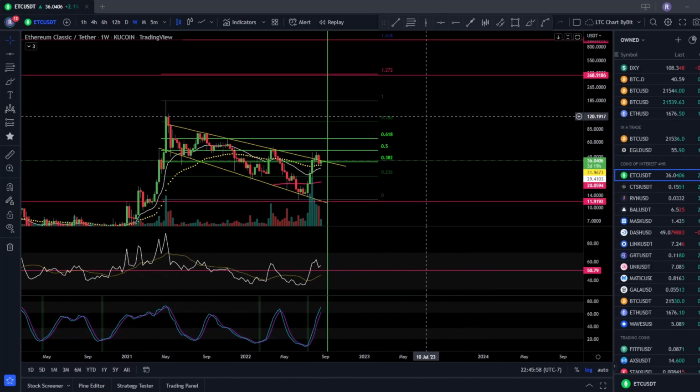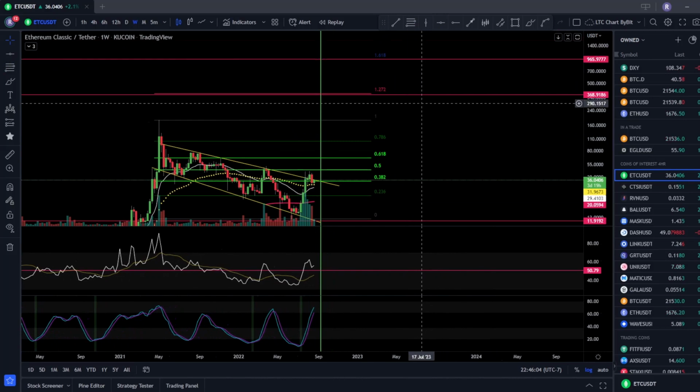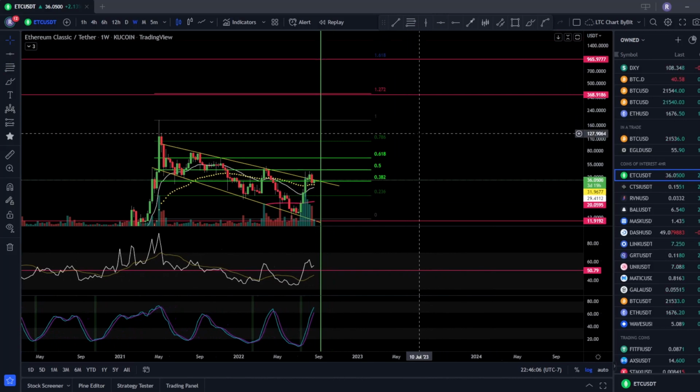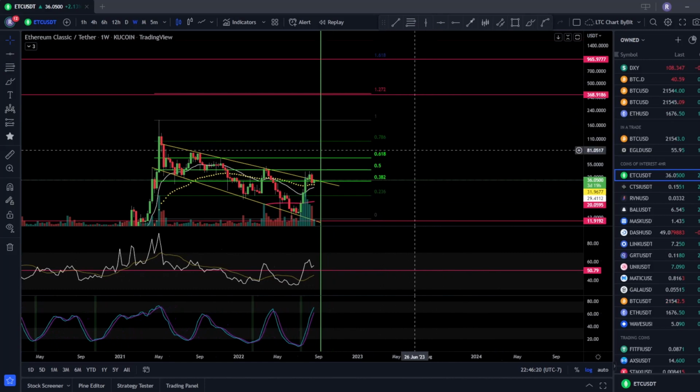I mean, I'm going to be happy if it reaches there. If it reaches $1,000, I'm selling 100% of my Ethereum Classic at $1,000. Just like my Ravencoin. We're talking about two coins that are going to benefit from the Ethereum merge. If Ravencoin hits $1.60, I'm selling 100% of my Ravencoin. I'll sell 100% of my Ethereum Classic at $1,000 or right around there, probably just a little bit before.